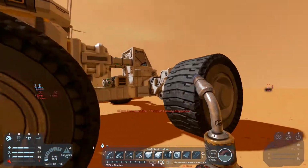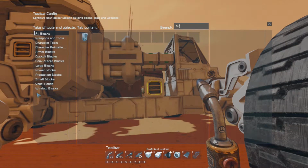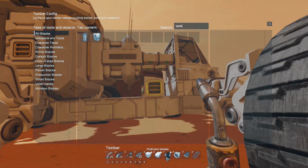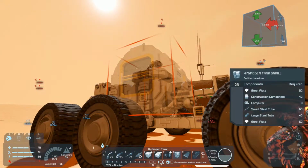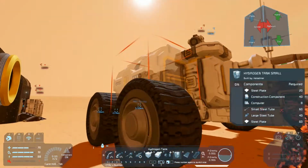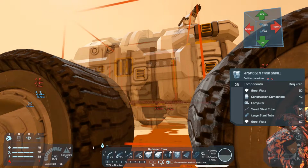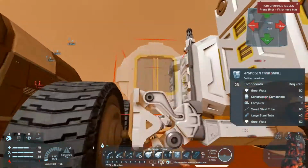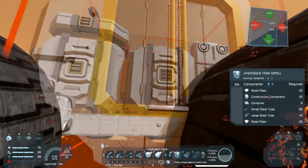Not too worried about the rest of that. Now we do want an H2 tank. So we'll grab this. Now see, even the small vehicle hydrogen tank is rather massive. So what we're gonna do is see if we can get this thing. No, the wheels are gonna impact on that side. How about on this side?